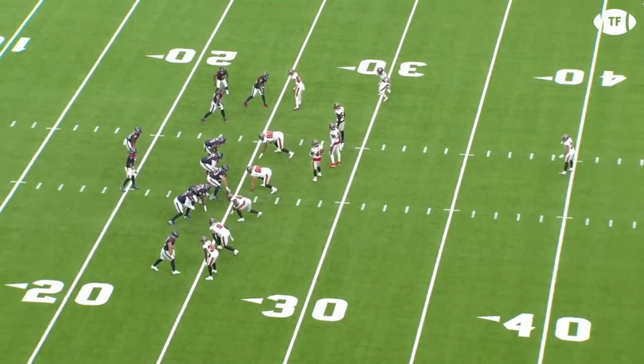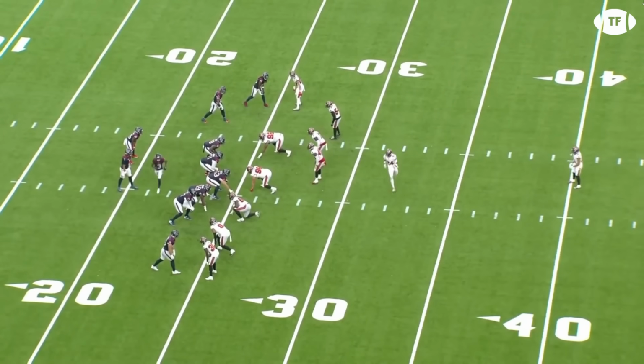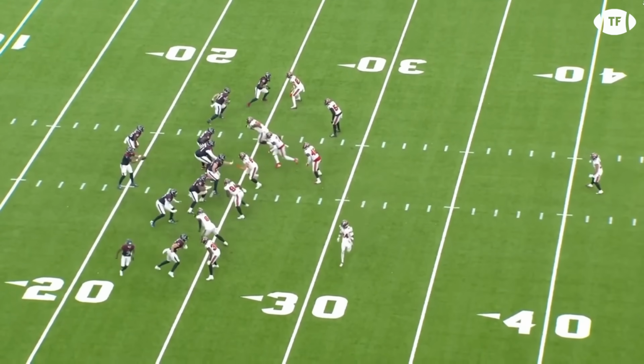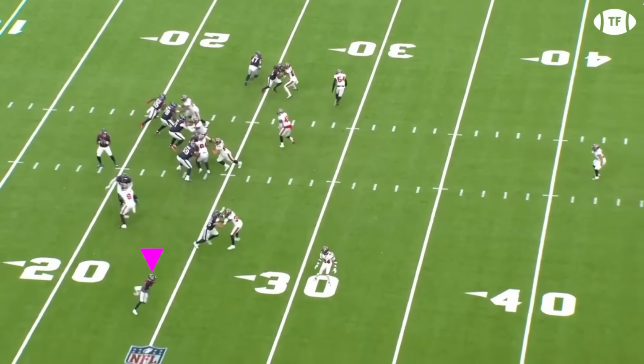Starting in trips bunch left, Stroud calls for Tank Dell to come in motion, showing a clear one-man defense. This is Todd Bowles though, so you know he's sending an extra man in pressure. Stroud starts the play by first looking in the direction of the wheel route coming from the motion, but Carlton Davis has it out-leveraged, and his tight end Schultz is completely smothered.